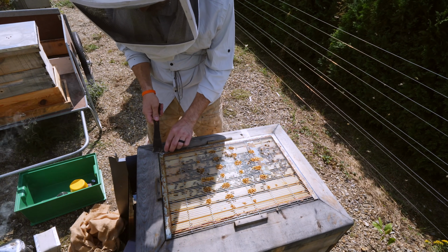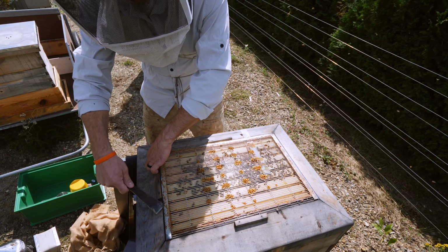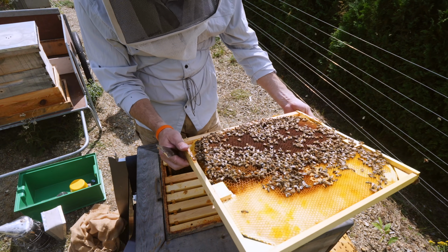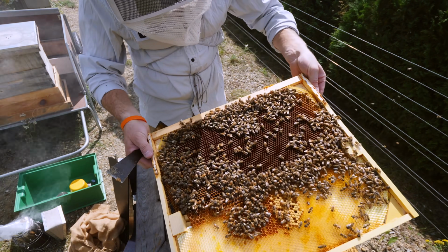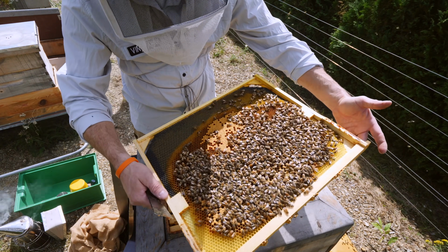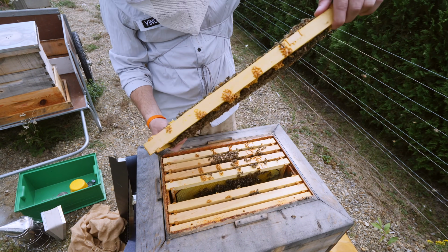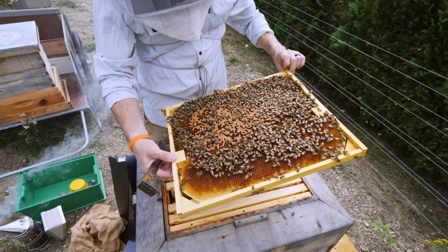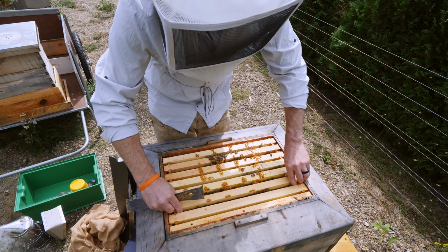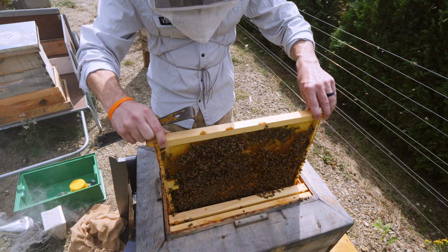All right, time to check for queen right and do a quick mite test. If I can find the queen. Okay, this frame's full of eggs. It's all freshly laid there. Definitely queen right. Queen is laying a lot of eggs. There's a lot of young larvae in here. Population is okay, but there's a lot of larvae. There's another solid month of brood building in this hive.